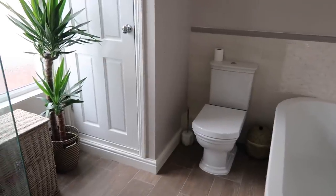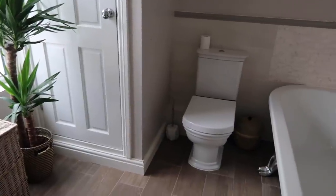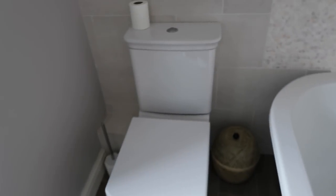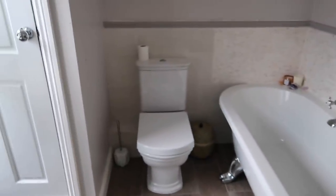I'll show you the other bits that I got from IKEA. Look how cute. I love that my bathroom is finally coming together. The only thing I have left to get is a toilet roll holder and a mirror for this wall. Sorry, I just stepped on that. Yeah, I think these two look so much better here than the copper ones do.